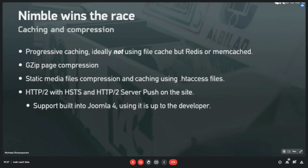It should be a given that your site is using HTTPS. If not, why? TLS certificates are now free with Let's Encrypt. One cool thing that HTTPS allows you to do is use HTTP, that was too many T's, right? HTTP2, the second version of the HTTP protocol.